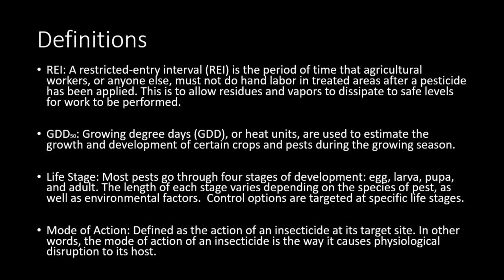Life stage. Most pests go through four stages of development: egg, larva, pupa, and adult. The length of each stage varies depending on the species as well as environmental factors. Control options are also targeted to life stages. Mode of action. Defined as the action of an insecticide at its target site. In other words, the mode of action of an insecticide is the way it causes physiological disruption to its host.